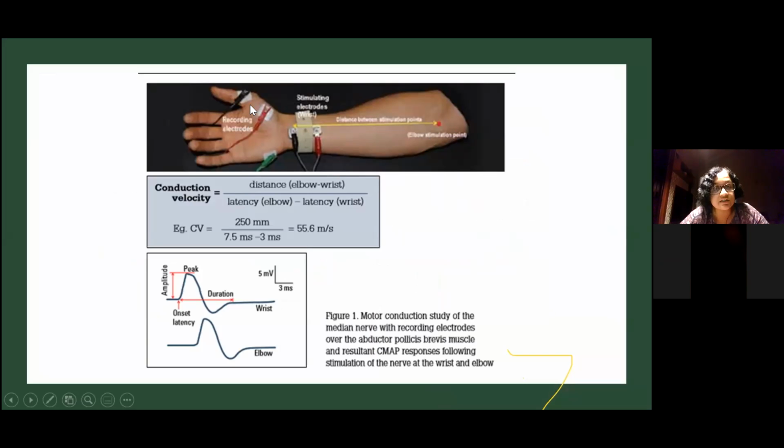So there is conduction along the neuromuscular junction as well as the muscle, both of which are very weak areas of conduction. So they actually slow down the rate of conduction and you don't get the actual conduction velocity in the motor nerve. So that's why you stimulate at 2 points and then you can almost subtract this part. So you get your pure motor conduction velocity along this length of the nerve. And that's why you stimulate a motor nerve at 2 points to get your conduction velocity.